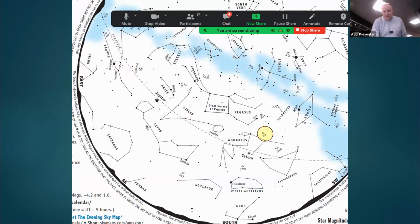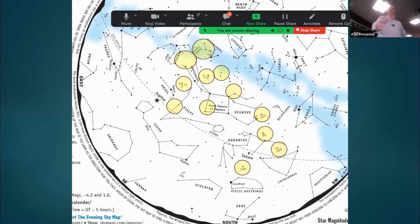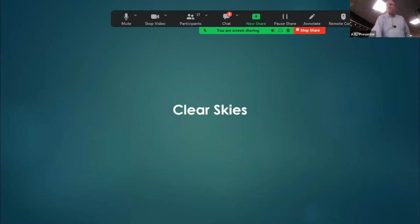And you can see that these are here and here, which is in the early part of the evening. So you want to grab these early. And then this is showing where all the objects we just spoke about are located. So there are a lot of fun, diverse things to see in the sky with your telescope this month. And that's it.